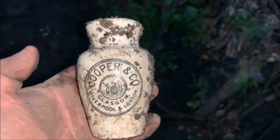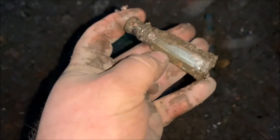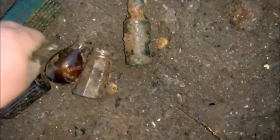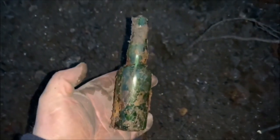Get in! Well, check this one out. Beautiful little penny perfume, I think it is. If it had been a poison, it would normally say poison down the middle. But yeah, that looks like a beautiful little penny perfume. Obviously, we'll show you these cleaned up. And we've got a lovely green, which looks like a miniature wine bottle from the 1930s. Very nice. Couple of little relics. Had a wee quick dig in.